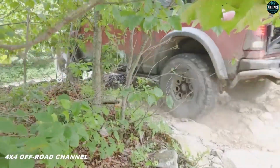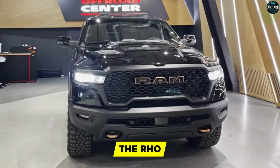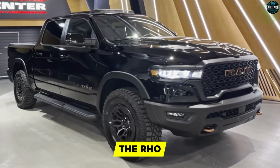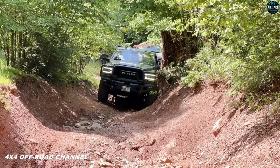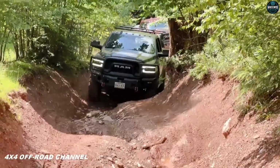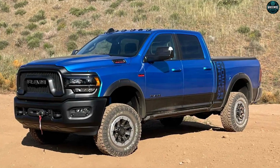And speaking of brute strength, let's talk suspension and off-road hardware. The RHO is loaded with electronic wizardry, terrain modes, stability programs, throttle mapping, all things that make it friendlier to the average driver. But the Power Wagon? That's old-school hardware, a disconnecting sway bar for articulation, solid front and rear axles, lockers at both ends, and a factory-installed winch that saved more trucks than I can count.